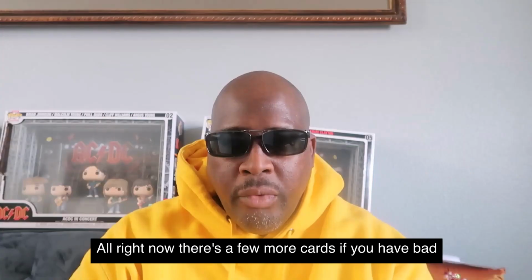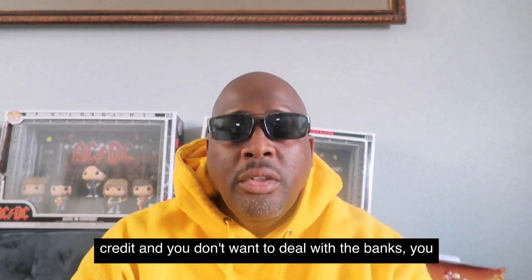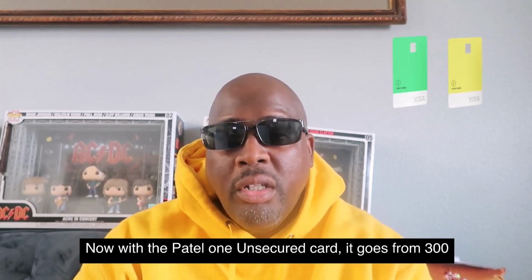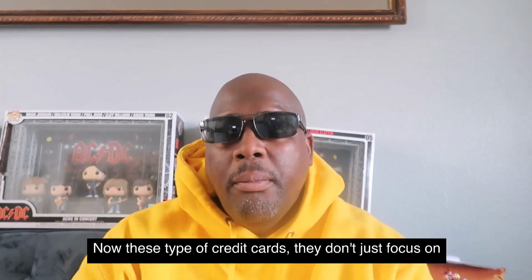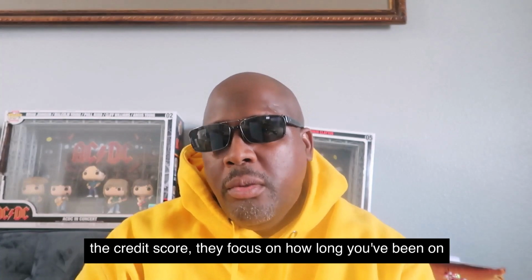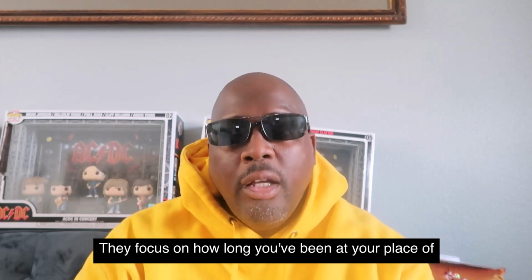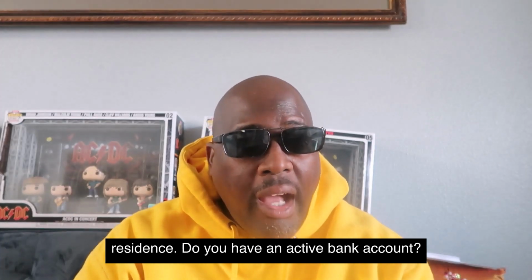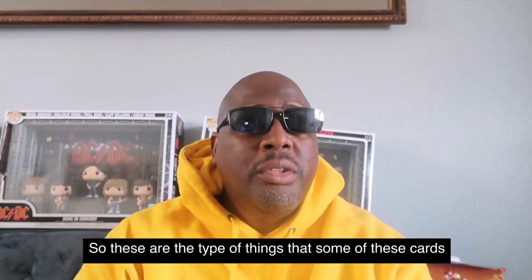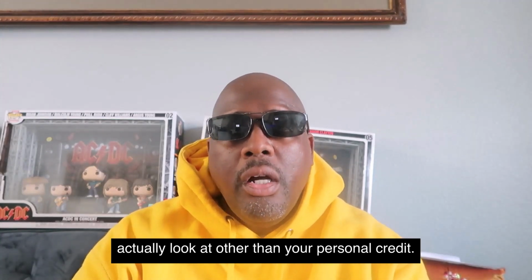Now, there's a few more cards. If you have bad credit and you don't want to deal with the banks, you have the Patel 1. Now, with the Patel 1 unsecured card, it goes from $300 up to $5,000. These types of credit cards don't just focus on the credit score. They focus on how long you've been on your job. They focus on, do you have steady income? They focus on how long you've been at your place of residence. Do you have an active bank account? How long have you had that active bank account? Do you have an active email? So these are the types of things that some of these cards actually look at, other than your personal credit.